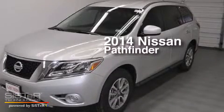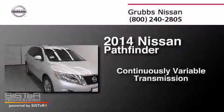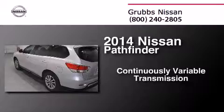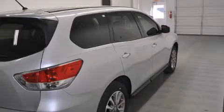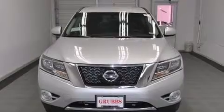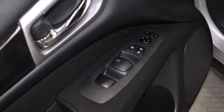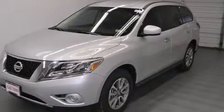This is a brand new 2014 Nissan Pathfinder. This SUV has a continuously variable transmission and a 3.5-liter V6. Features include a low tire pressure indicator, traction control and stability control systems, cruise control, side curtain airbags, air conditioning with automatic climate control, full power accessories, a rear window defroster, an anti-lock braking system, a rear spoiler, and third row seating. Call now to find out how you can own this breathtaking automobile.